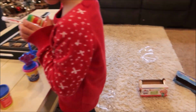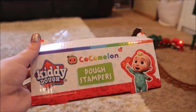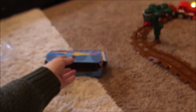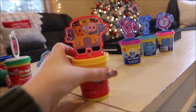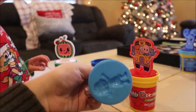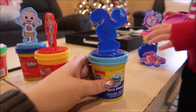He's also picked out, these were in the dollar section. They were $3. These dough stampers, Cocomelon, and Blue's Clues. There's a variety of different characters. So it's pretty much, hey, Wes, can you go turn the train off? Because it's stuck. It's Play-Doh. And then it has, hold on. And then it has the little stampers on the bottom. How cute. I'll open mine.